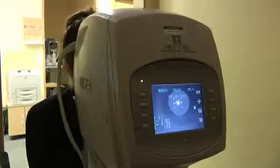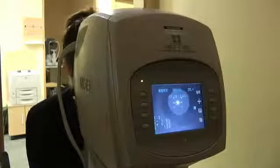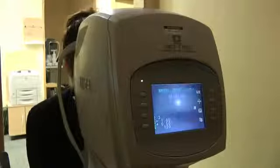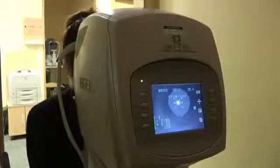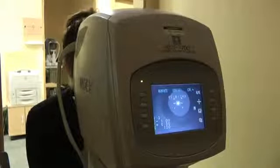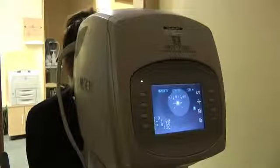This device actually replaces the retinoscope we used to use in the consulting room. It's an electronic form of doing the same thing, so it gives us an idea of what the power of the eye is. It's also the device which measures the pressure within the eye, the intraocular pressure. It does that with a little pulse of air you're very familiar with.